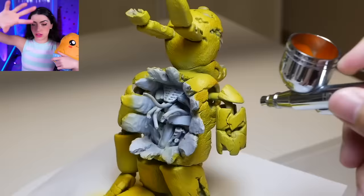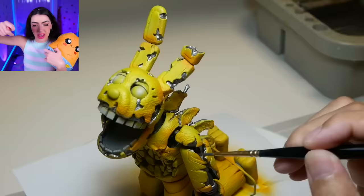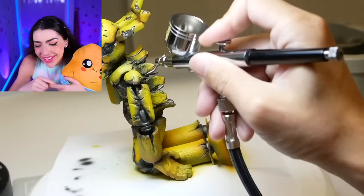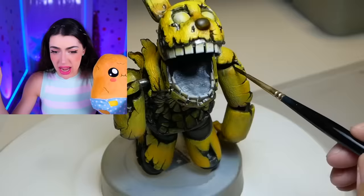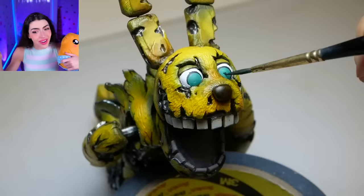Because Springtrap is yellow and green, just like the colors we're painting. And do you see what they're painting him with? They're painting him with some like spray airbrush thing. Whoa, that makes the colors look so cool. Okay, color trays. Adding all the cracks and breaking things because Springtrap is very old and almost oofed.